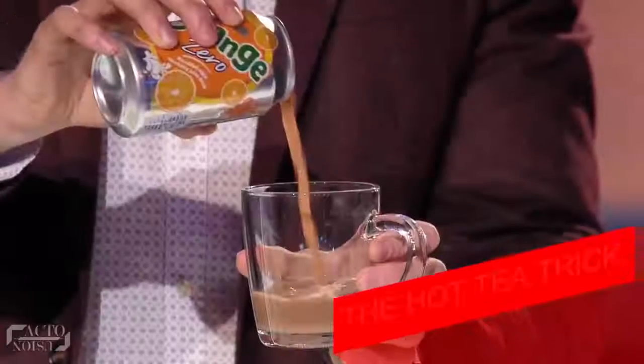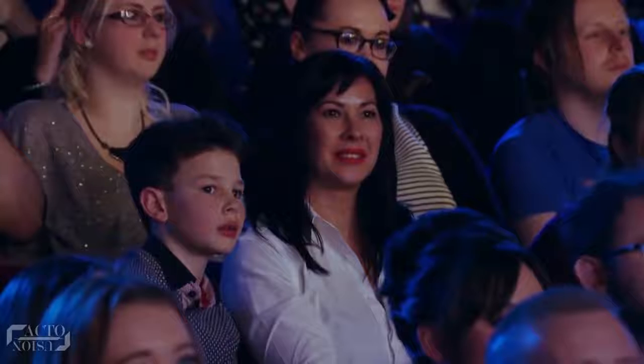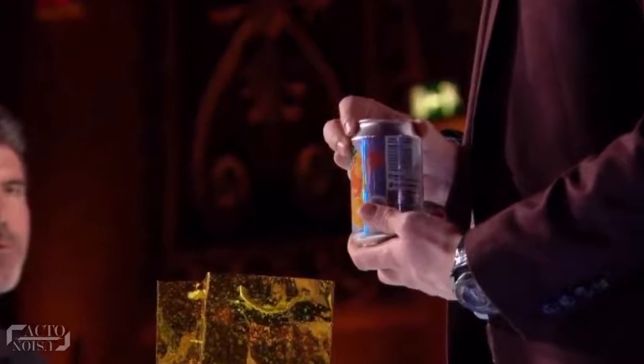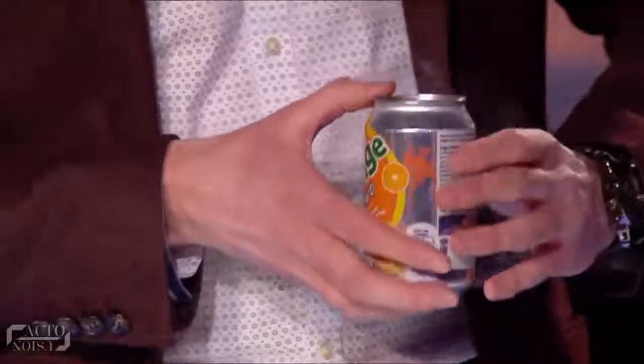So finally, the last but a very interesting trick in our list. The hot tea trick. Once again, we will look at a trick performed by Richard Jones, but this time around it's an easy one and you'll all like it. During one of his BGT performances, he takes out a chilled orange soda can from a bag and converts it into a cup of hot tea. The judges even saw steam coming out as the can was getting heated up. On confirmation, it was indeed the judges' favorite cup of hot tea. So, how did he do it?